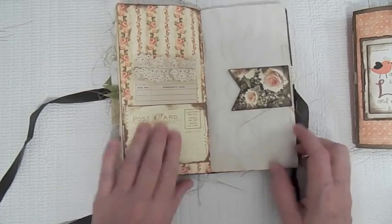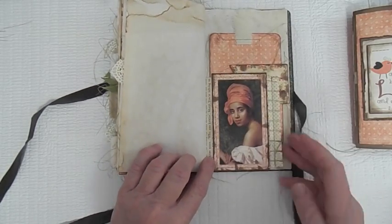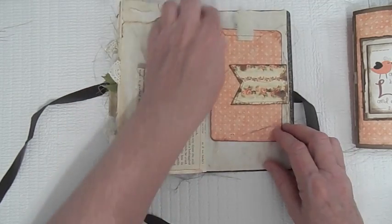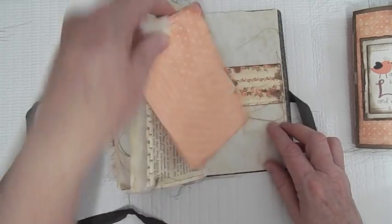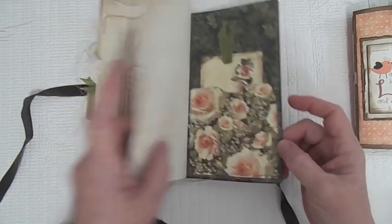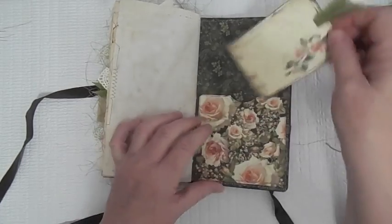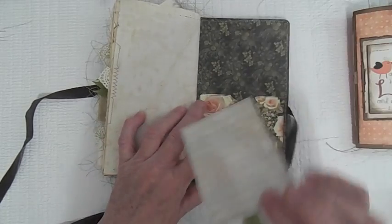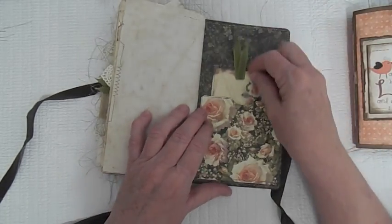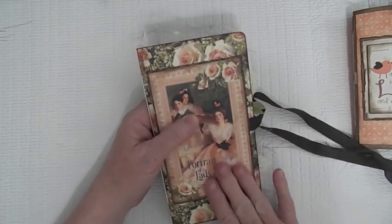You know, it may have a different postcard there. Here is the little woman with the image there. Here is the, and then here is the back. And there's that. That sits in there. Oops. And I did put the journaling paper on the back of that one. So anyway, this here is journal number 2.